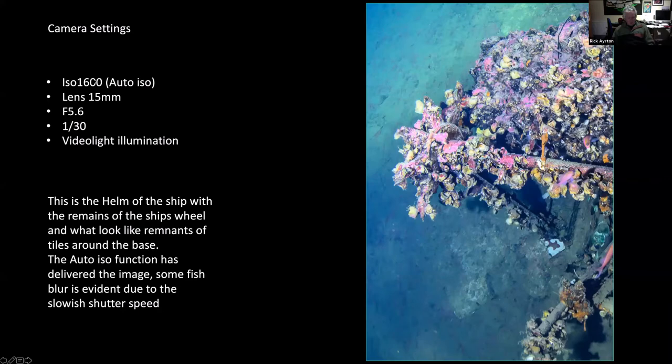This is a closer shot of that telemotor. The video light illumination drops the ISO to 1600, but the interesting features here are that this is the remains of the ship's wheel. All that's left is the hub of the wheel and the rotted spokes. So you can imagine that on the day of the sinking, Captain Bartlett could well have been standing beside this, ordering his minions around and telling them what to do.